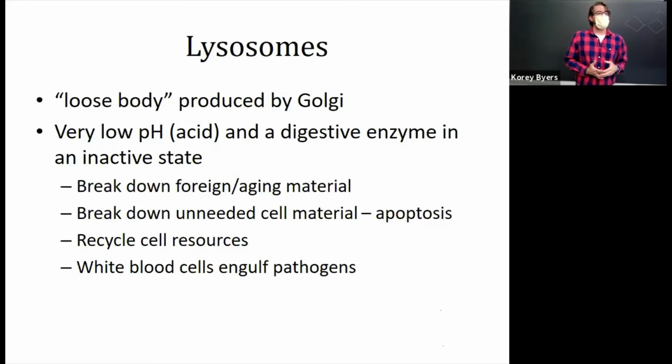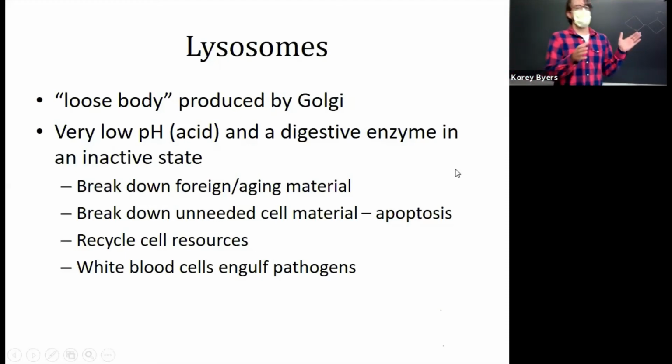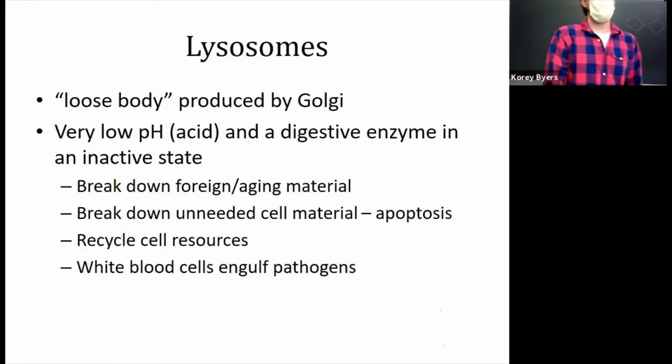Our white blood cells, our immune response, are also able to use these lysosomes to engulf pathogens, bad stuff, and kill them, or break them down, or try to get rid of them as best as they can. So remember, if you think lysosome, lyso to cut, full of acid, then maybe you don't have to worry about memorizing all 4 of these bullet points if you just have in the back of your mind, lysosomes break things down. If you have some sort of question asking you about lysosome, you can use process of elimination.